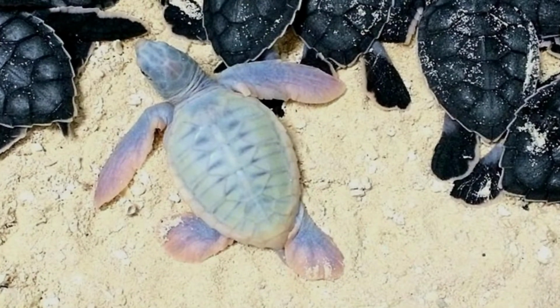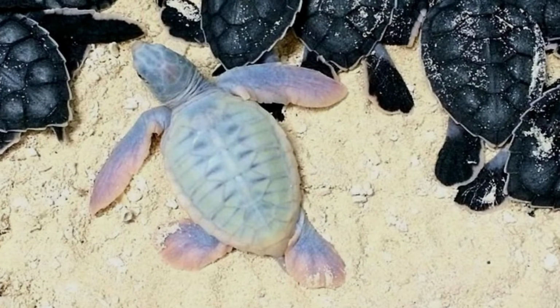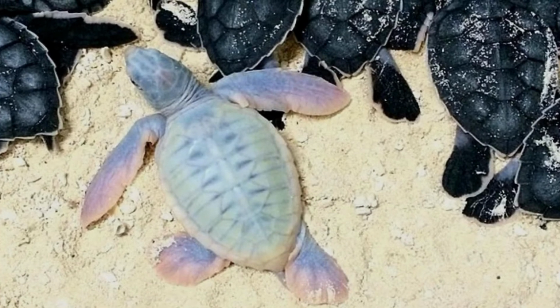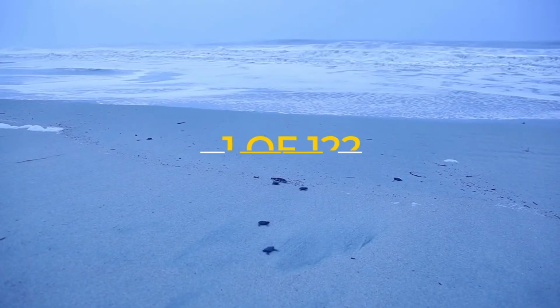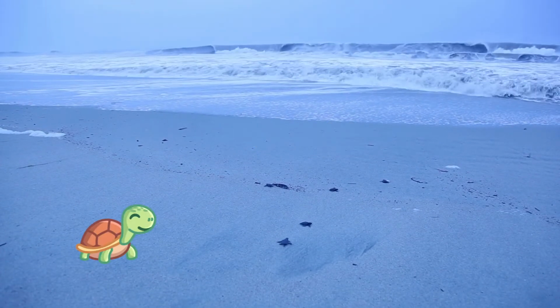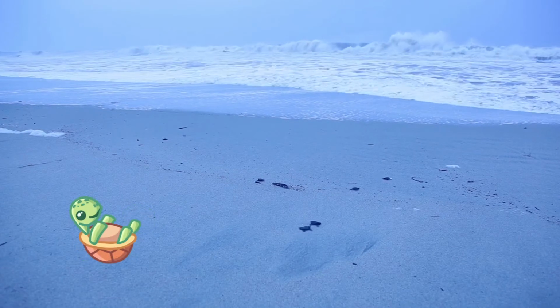Five volunteers from the Coolum and North Shore Coast Care Group first saw the albino anomaly while gathering data on turtle nests and named him Albie. He was just one of 122 hatchlings that made their desperate sprint to the ocean, but this albino straggler was left lying on his back.